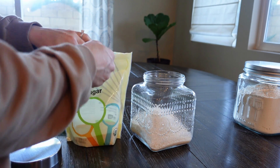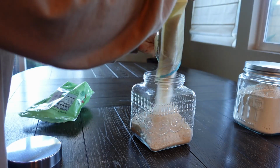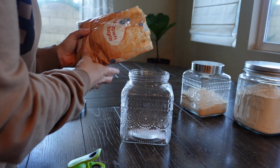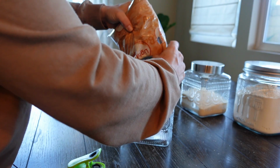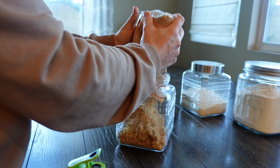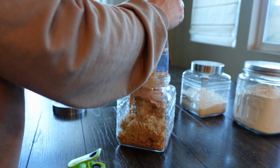All of the containers I purchased were under $100 altogether. I ordered them from Amazon and I went to Marshall's to pick some up too, and even the dollar store for a couple of the smaller plastic bins where I store some goodies.